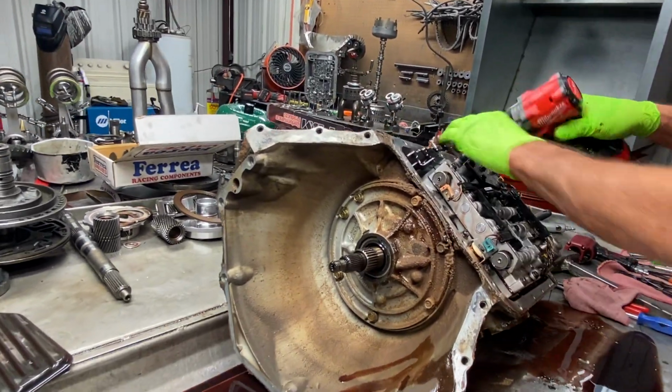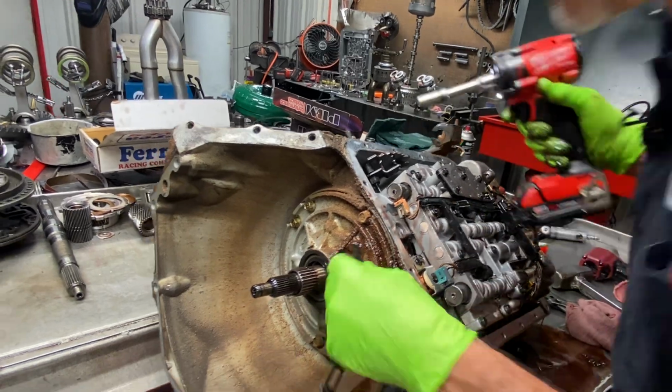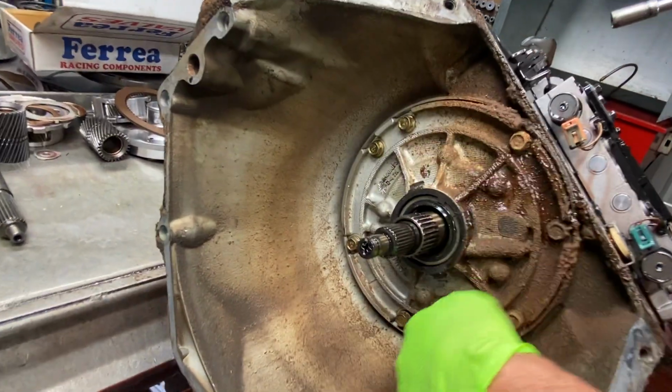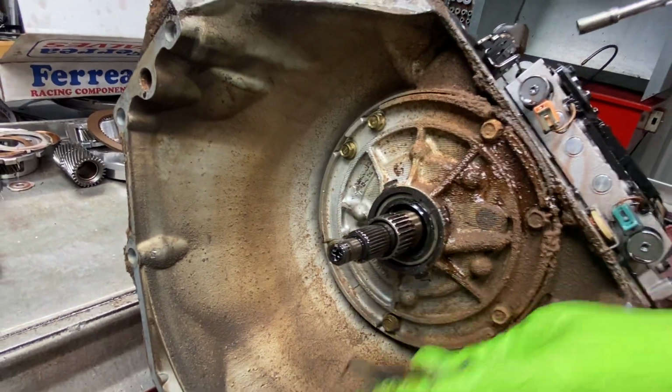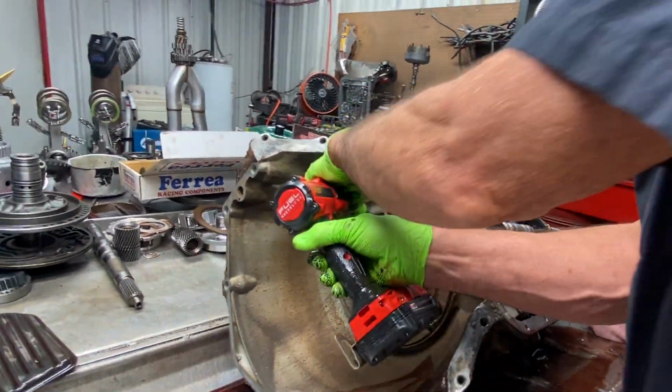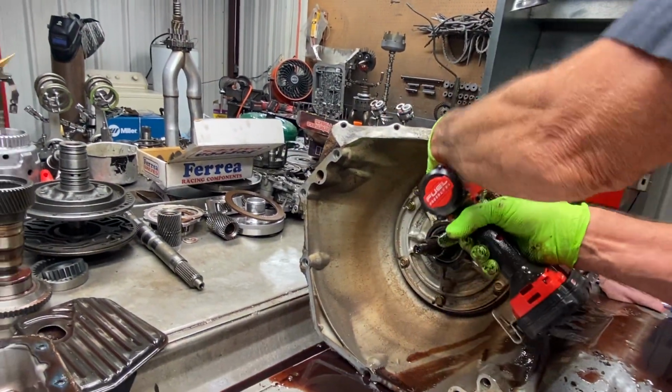Well, here we go. Let's see what this looks like, guys. Doesn't look like it's ever been apart. Looks like we got some paint on this pump right here, maybe. Looks like it's been painted. So that's a sign it's probably been apart, by a previous owner.